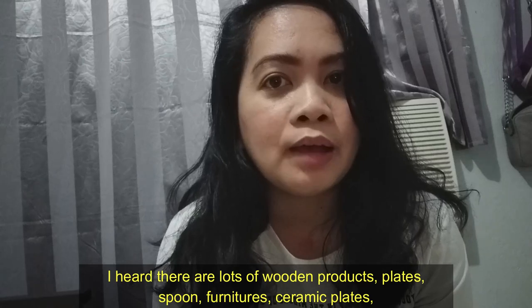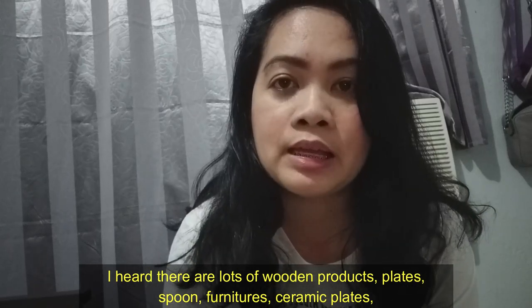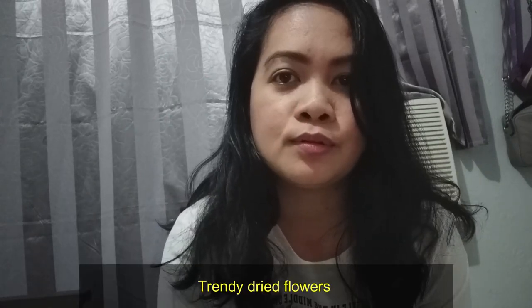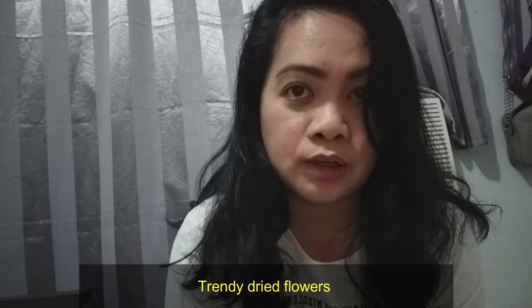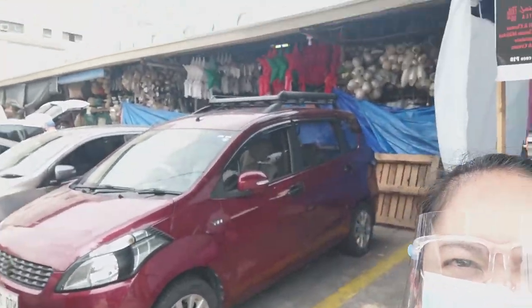I heard marami daw doon mga wooden products, wooden plates, spoon, furnitures, ceramic plates, yung usong-usong dried flowers. Marami daw doon. So go with me. And guys, we are here at the Dapitan Arcade.